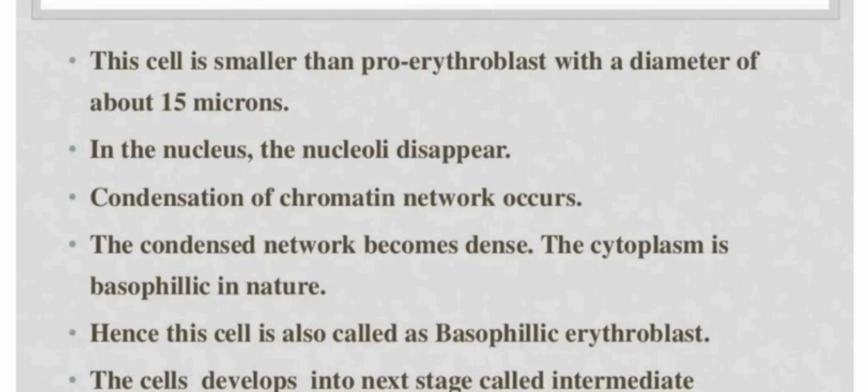Then condensation of the chromatin network occurs. The condensed network becomes dense, thick, and increased in volume. The cytoplasm is basophilic in nature. Hence, this cell is also called basophilic erythroblast. So early normoblast is also called basophilic erythroblast due to its basophilic nature. This cell develops into the next stage called intermediate normoblast.